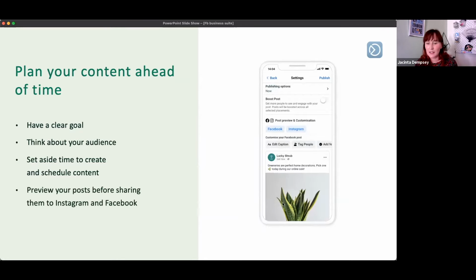Okay, so then once you've popped it in with your clear call to action or your informative information for people, and you've popped in your nice picture that you know is going to resonate with your audience from the research you've done, then you're going to preview that post before sharing it. Again, at this stage, you can tag other businesses if you want, only tag them if they're relevant to your business. You can add how you're feeling. If you're feeling happy because you have a great new flower in stock, then by all means add in that emotion.